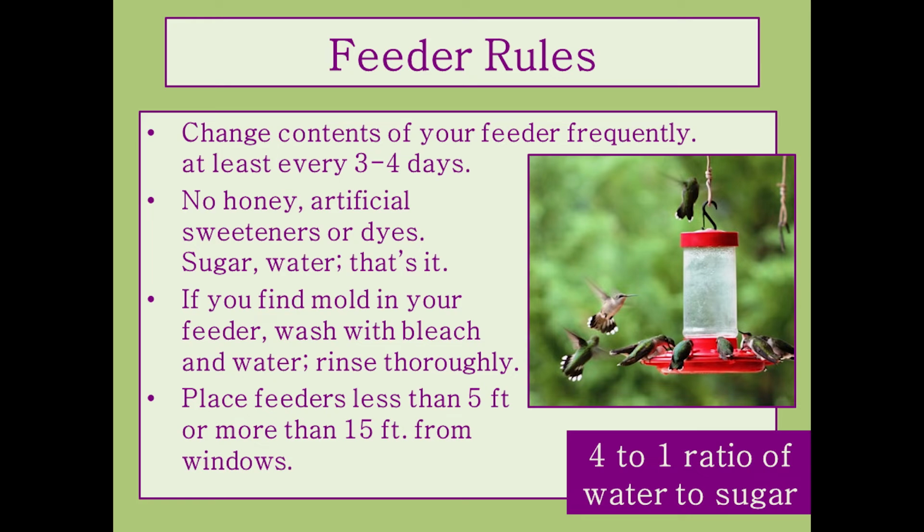Okay, so ratio 4 to 1, 4 parts water to 1 part sugar. Now, when they get to migrating in the fall, I up that to 3 to 1. I do that because I met a guy who bird bands hummingbirds. His name is Mr. Floyd, and he recommended that because they need those calories. So in the fall, I'll up it to 3 to 1. No more than that. That's the max that they really need.